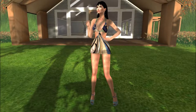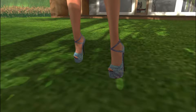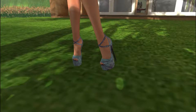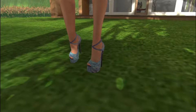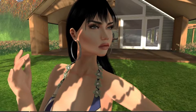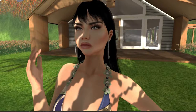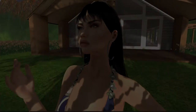I'm going to stop the video so I can bring you in up close. Okay, here are the platform shoes. They are adorable. They have a kind of sparkle to them, or a snakeskin look. These also come with a HUD in several different colors. Here are the earrings that come with this second outfit, Pamela dress. And these come in silver and gold.